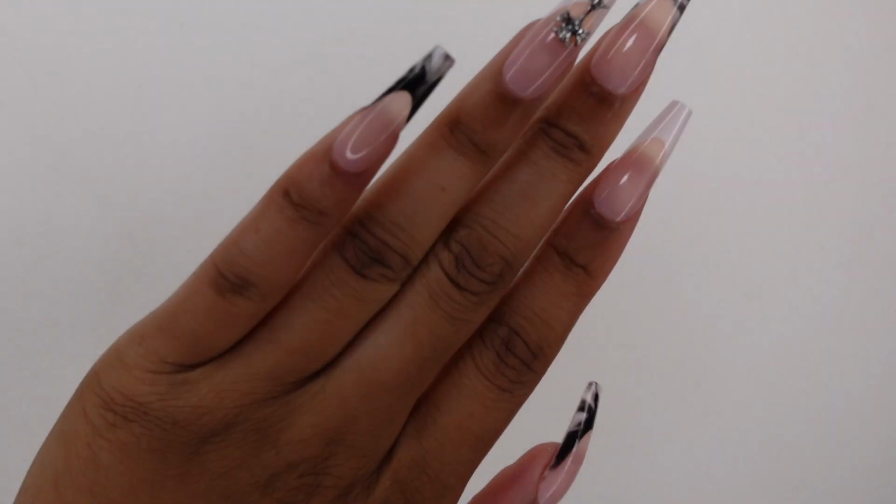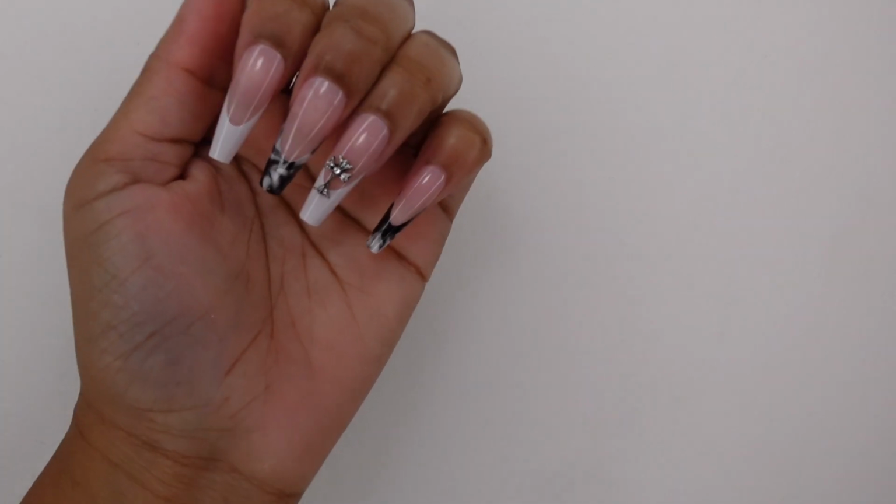Okay, so these are the nails. This is how it turned out. They're so cute.